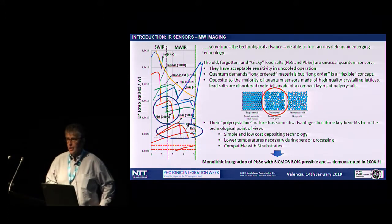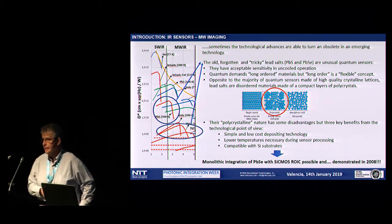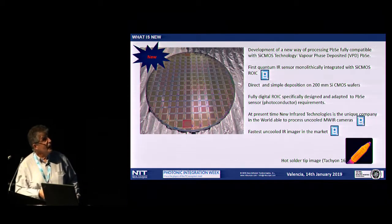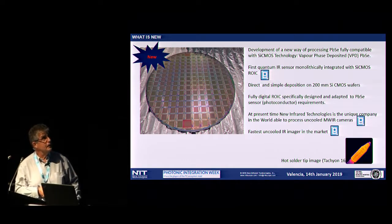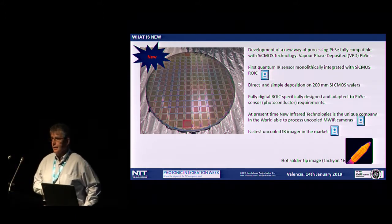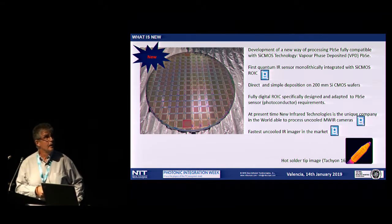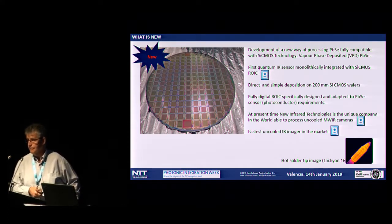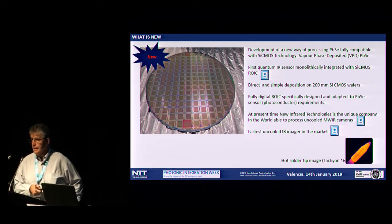The monolithic integration of a lead selenide sensor with silicon CMOS was possible and demonstrated in 2008. The first device was demonstrated. This is new: the development of a new way of processing lead selenide fully compatible with silicon CMOS technology, called vapor phase deposited lead selenide. This is the technology that NIT is running now, and we have some records right now. The record is the first quantum infrared sensor monolithically integrated with silicon CMOS: direct and simple deposition on a 200 millimeter silicon CMOS wafer.